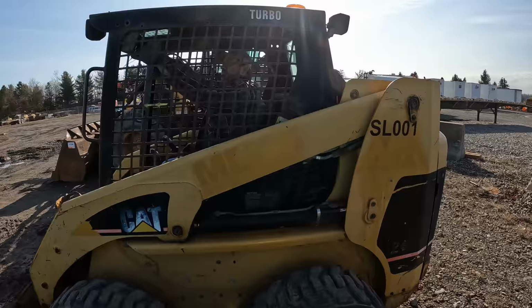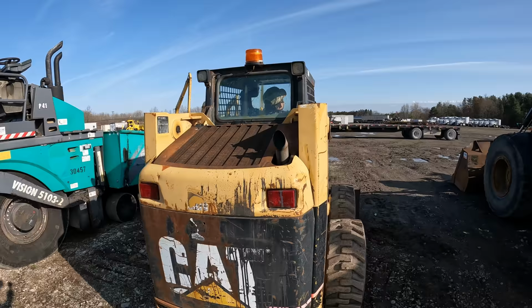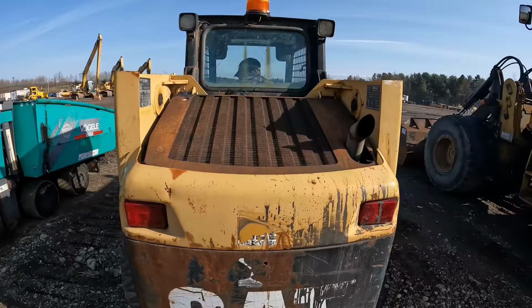She gonna pop off? I was gonna say, I don't remember if those have glow plugs automatically or not. The old Caterpillar 246 skid steer here. She's been rode hard and put up wet, but still has some life left in her. Oh yeah. That doesn't sound bad. Horn blows.